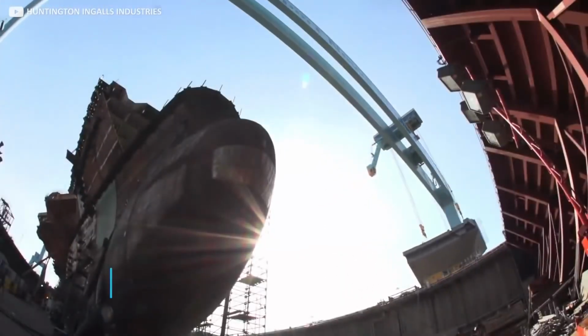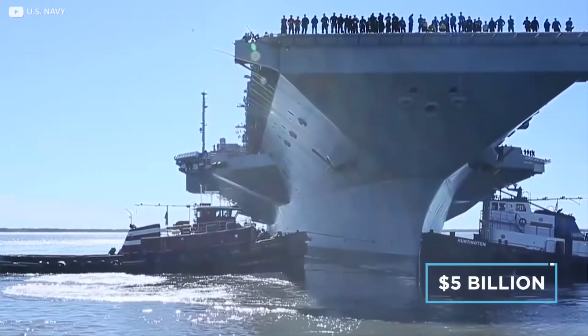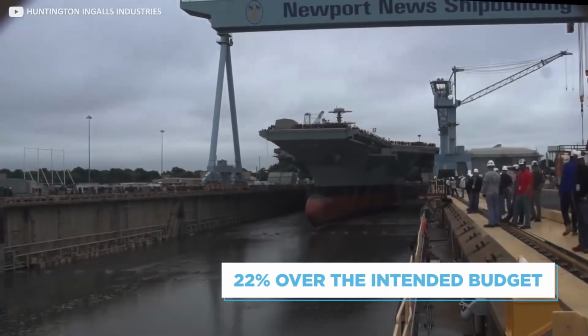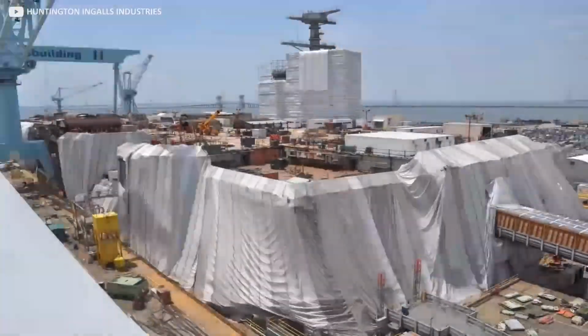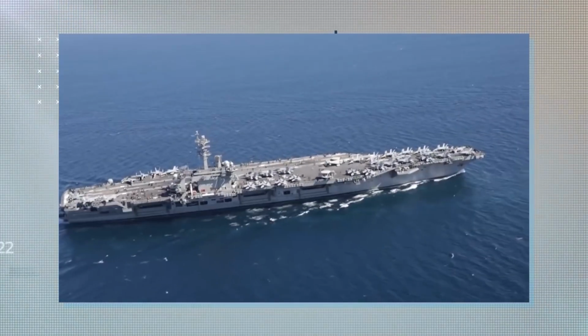The total building cost is estimated at over $17 billion, including $5 billion spent on research alone. After several delays, it came in at 22% over the intended budget. Construction began in 2009 and was completed and finally delivered to the Navy in late 2017, after the ship was formally commissioned by Donald Trump. Gerald Ford himself died during the period of construction, so while the naming was already in place, Ford was never able to see the finished product.